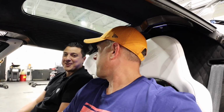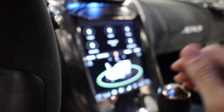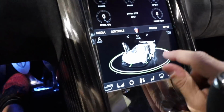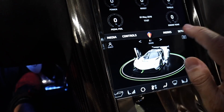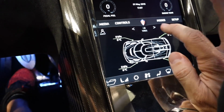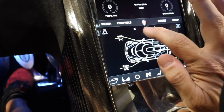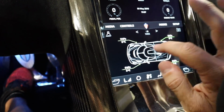What do you think? Hey, how much trouble would you get if we went racing? Comfortable? Seats are pretty comfortable. You're gonna come in a minute. When we're done, you come in with Luki.